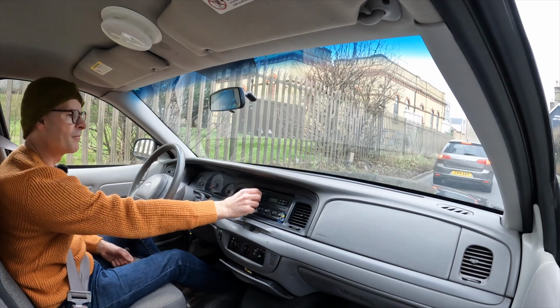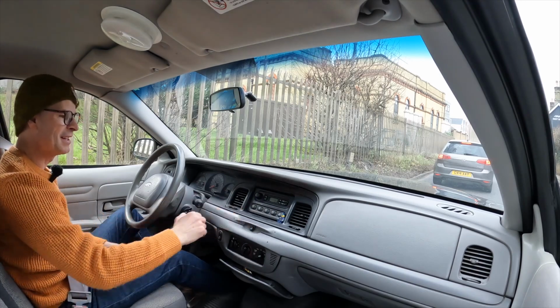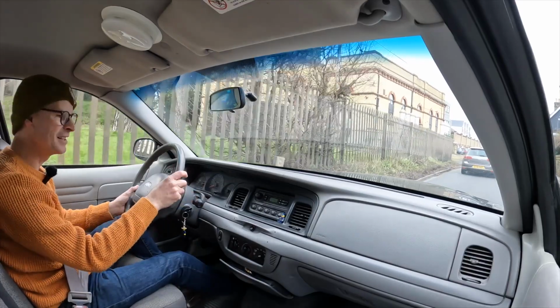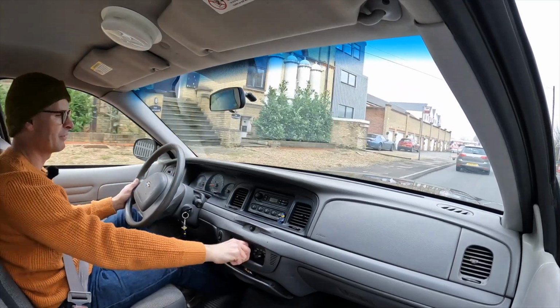That's the radio, I've got a solution for, because it does that thing which I'm told by people in the comments, notably serving officers or officers in America who drove these cars, that the volume control not working is a really, really common thing on these. So we have a solution to that, which will be coming up in an upcoming video.